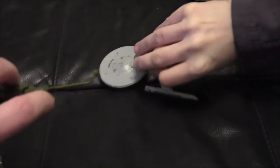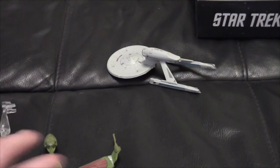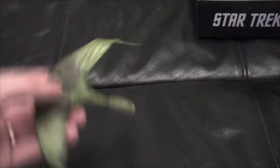Okay, you can attack with the Enterprise. Ready? Pow, pow, pow! Oh, don't hit! Kirk crashed the Enterprise. Start drinking too much alcohol.